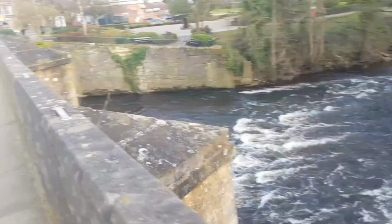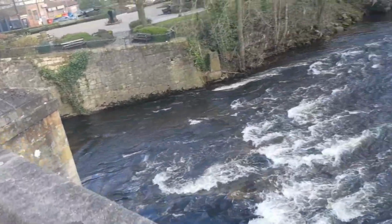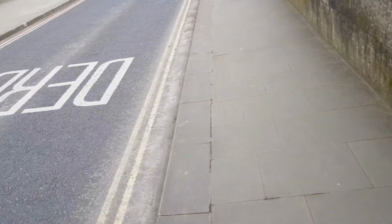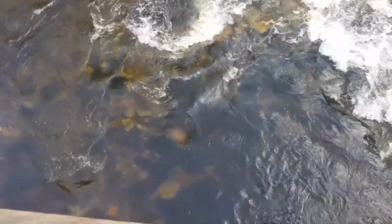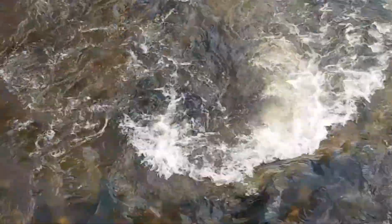You got the River Derwent there again, and just down here you can see it's a very fast flowing river, very shallow, very rocky. And then you've got these steps here, which was the original side of the bridge. And then down here, if they're still there, yep, in the water there's an original millstone. Can't really see too well because of the water going over it. And then there's some more back there in the white water area. And they're mill wheels from the 1700s.